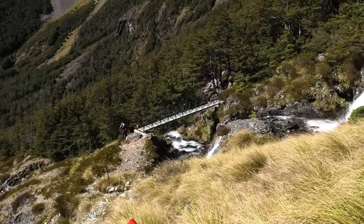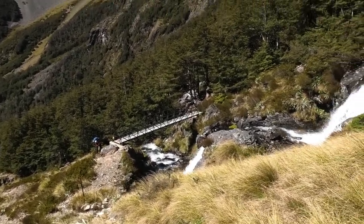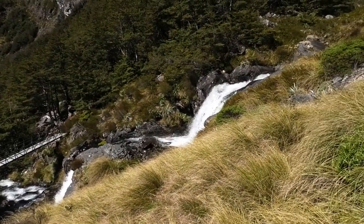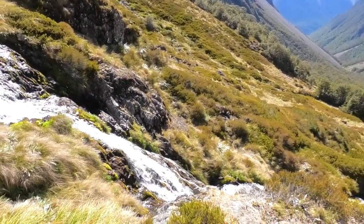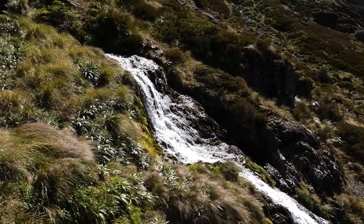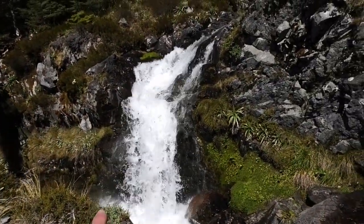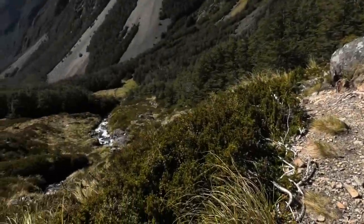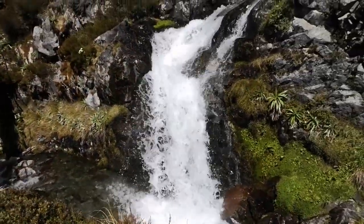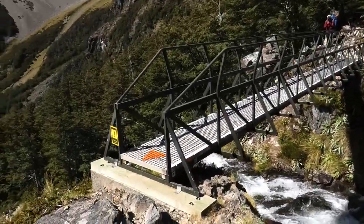Yay, we're almost back to the tree line, which means I'll get a bit of shade. Can't wait. Well, aren't we spoiled? We've got a waterfall here. And obviously, as you may have noticed, we've got an even bigger one here. I think that's what I was hearing before. I don't think I was hearing the stream. I think I was hearing this. Let's go under the bridge and have a better look.